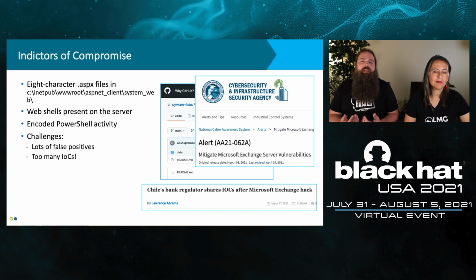So these are some of the indicators of compromise that we were looking for with the Exchange vulnerability. We were looking for 8-character ASPX files in the inetpub folders. This was an indication, with some specific naming conventions and, of course, the time the shells were installed, that the exploit had actually been successfully used and that there was now a web shell present on the server. We also, again, were looking for encoded PowerShell activity, and there was a lot of that.